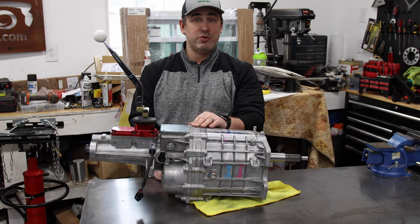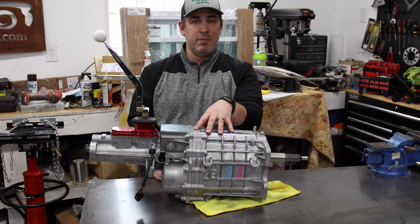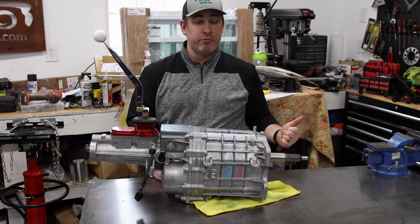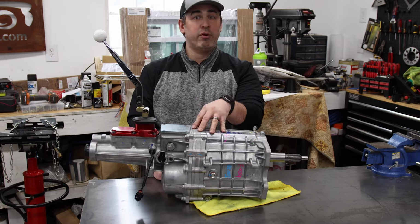Now let's talk about gear ratios. That's the other thing that I really liked about this transmission, is it had the overdrive gear that for me seems to be the sweet spot with my 3.73 rear gears. Now, this comes in both a close ratio and a wide ratio pattern.